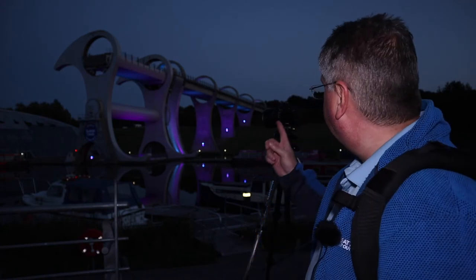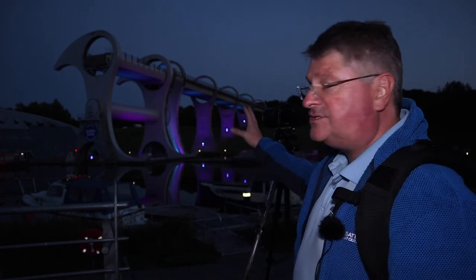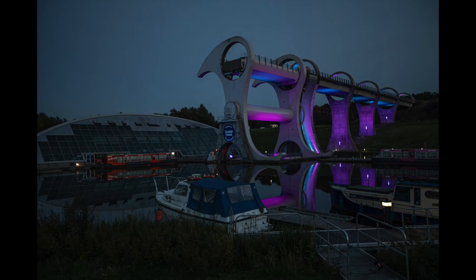But what we'll do is we'll move around. We're going to take some shots here of the barges in the foreground and the Falkirk Wheel in the background. I'll move closer to the side of the water, because as it gets darker, the reflections will become more prominent. And as usual, I'll share my images as we go along. So let's see where this journey takes us tonight. We're not waiting on any sunsets, we're just waiting on it getting dark.